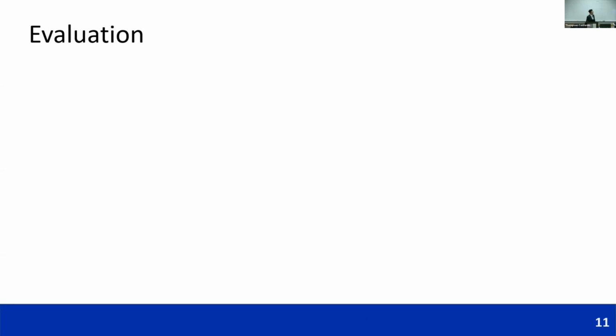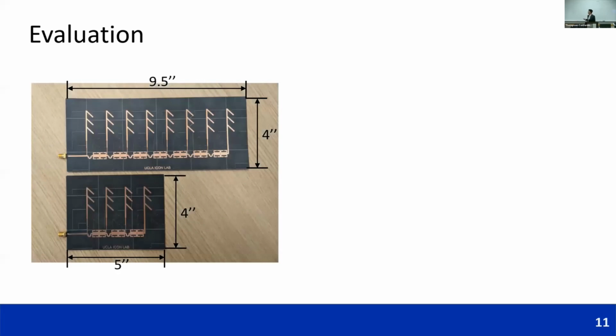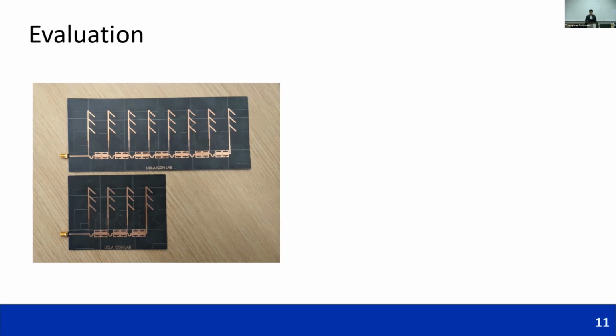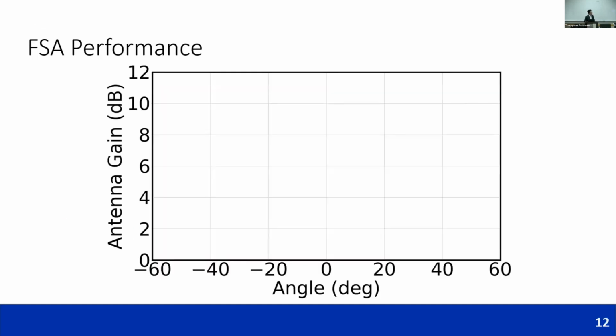Now, let me show you our evaluation setup. This is our prototype frequency scanning antenna. We designed two prototypes, one with 8 antenna elements and one with 4 antenna elements, with different sizes. In the evaluation setup, we connect one of these antennas to a Wi-Fi device, and we try to find the target device in this case.